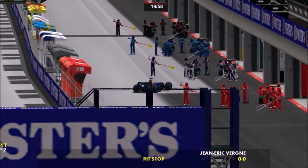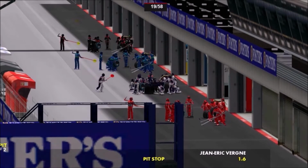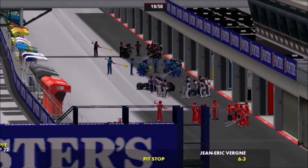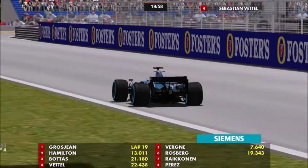Now here's a significant pit stop. Here's Jean-Eric Vergne coming in from second place, and historically we have seen that new tyres are extremely powerful, so let's see what Vergne can do on this new set, as Rosberg comes into the pits as well.